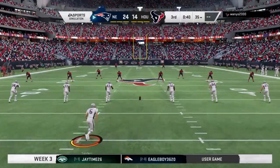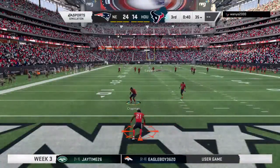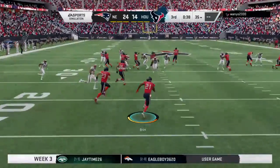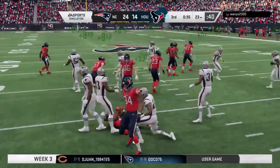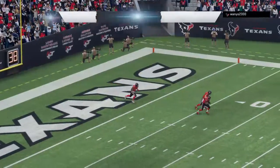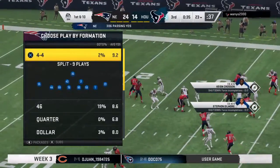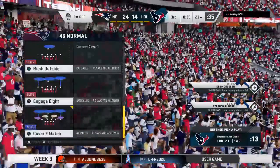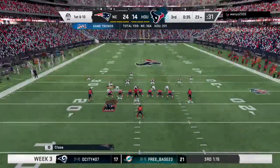Extra point up and good by Sanders. And the decision to just kick the extra point winds up successful. This fielded a few yards into the end zone. And he'll make it across the 20 as his guys will set up shop at the 23-yard line. Houston's offense already at the line, set to get going.